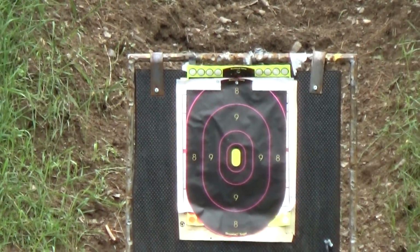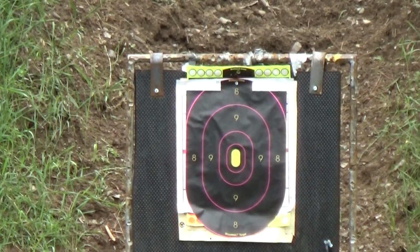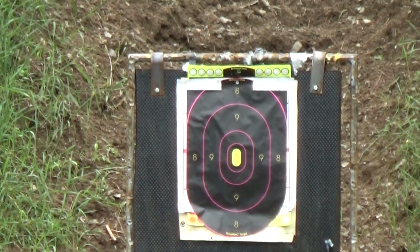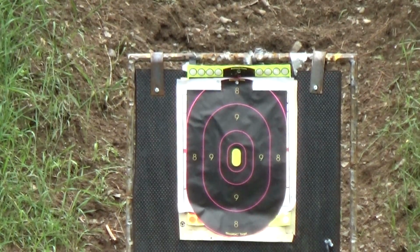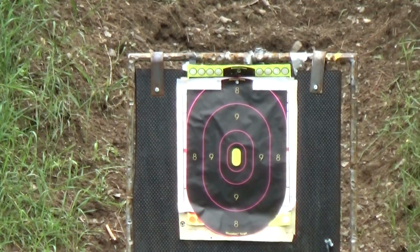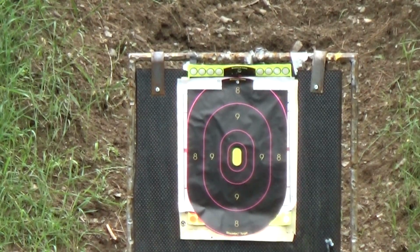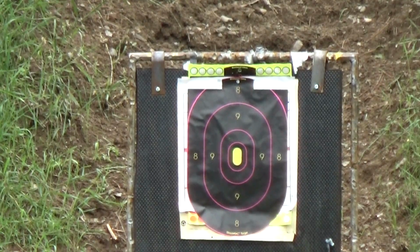Okay guys, so I patched the holes in the target. Let's give it another shot at 100. See if I can tighten the group up a little bit, because that last group at 100 was roughly 3.5, 4 inches versus less than 1 inch at 25. So, all right, I'm going to try this again. Can I get a group here? Okay. See if I can disprove some of the stuff we've been seeing online.